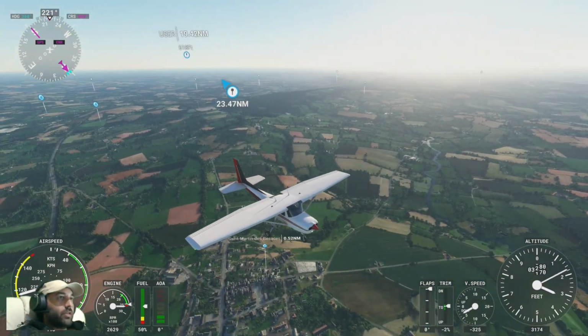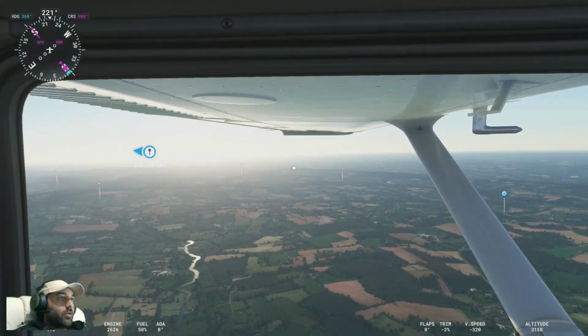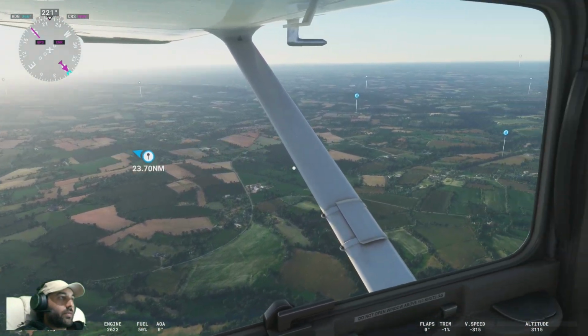So flat, Normandy, isn't it? It's incredibly flat. Perfect for cycling, as many people do cycle around Normandy actually. It's wonderful for cycling.